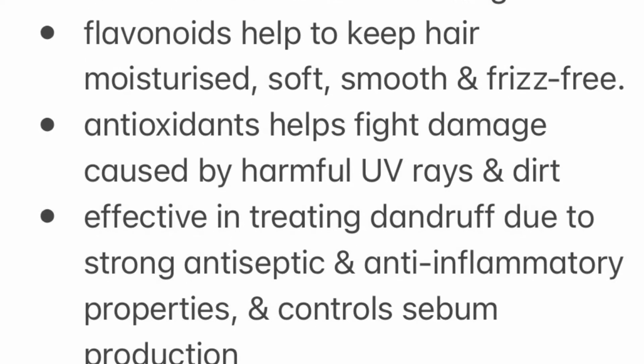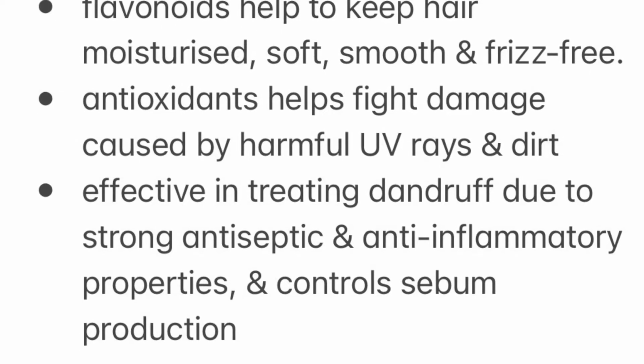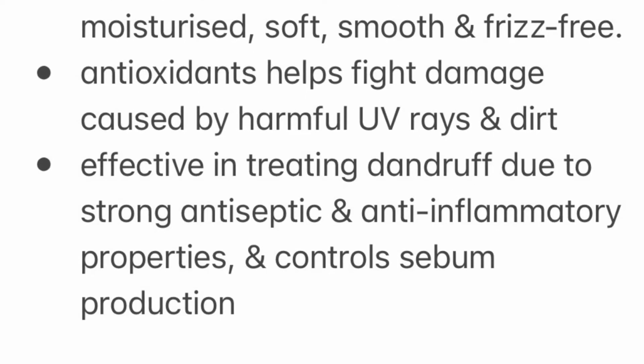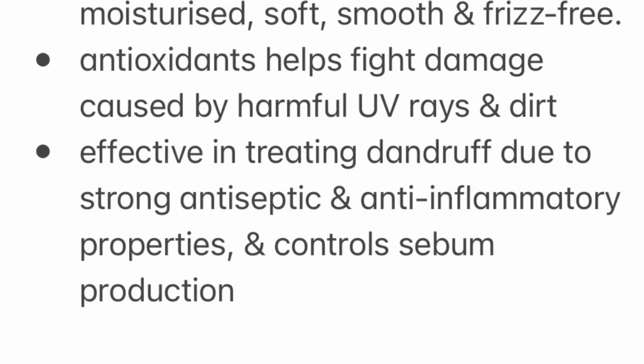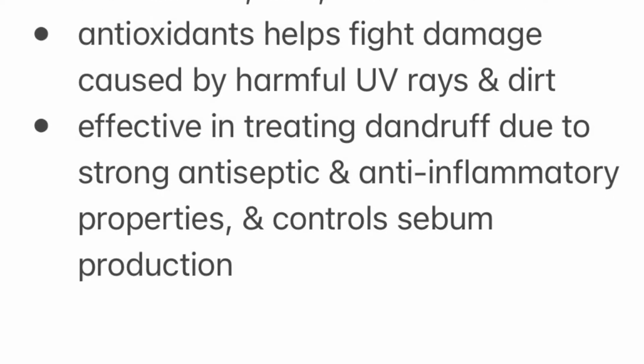So the antioxidants which we've mentioned already, they help to fight damage caused by harmful UV rays, dirt, grime, etc. And it's also effective in treating dandruff because it's got strong or powerful antiseptic and anti-inflammatory properties.